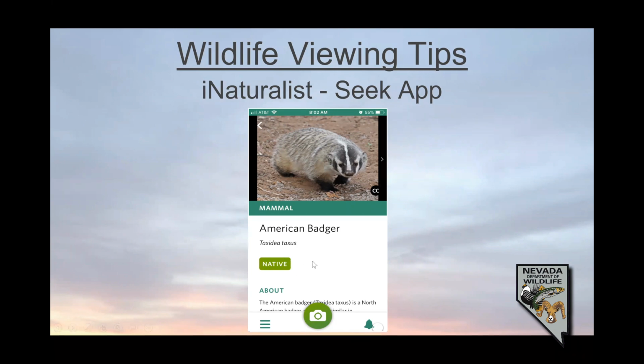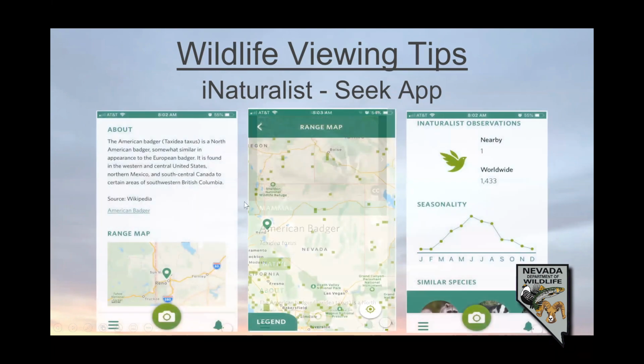So one, it's going to tell me that it's a native species, which is good information to have because I don't necessarily like to seek out invasive species as much. It's also going to give you other information, like a little blurb about the species that's from Wikipedia. That is the same information, I believe, that they have on the iNaturalist app. They're going to have that range map, which you can zoom in and see all the different observations of American badgers in Nevada. So you can see they're more so in the center of the state right here.